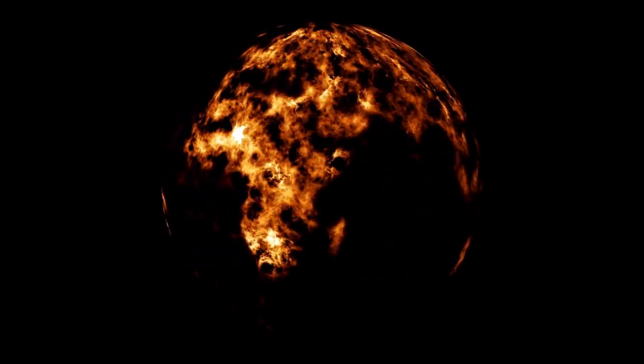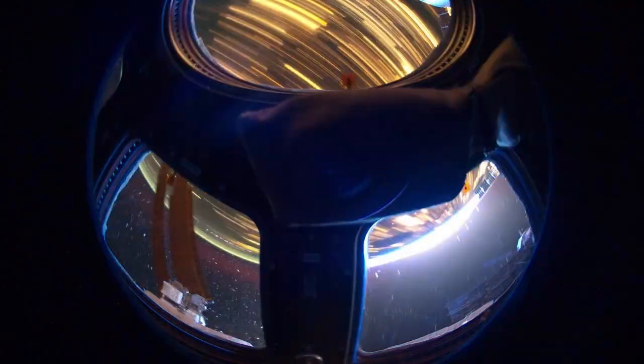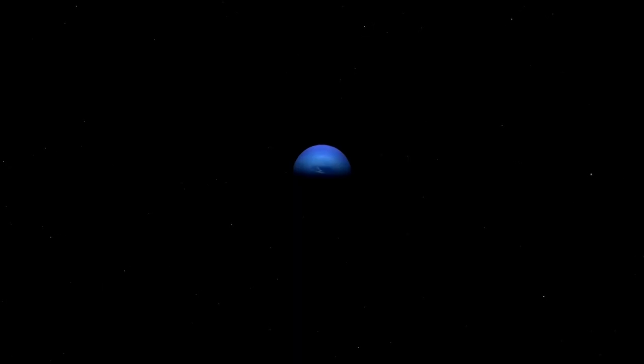In the JWST image, we also see a delicate line tracing Neptune's equator. This feature likely marks a band of atmospheric circulation, a jet stream powered by the planet's internal heat. Unlike the gas giants Jupiter and Saturn, Neptune emits more heat than it receives from the Sun. The source of this internal energy remains one of planetary science's greatest mysteries. It's believed to contribute to the planet's extreme winds and erratic weather patterns.